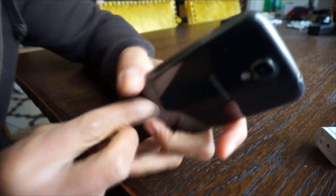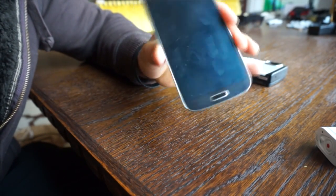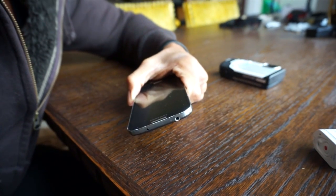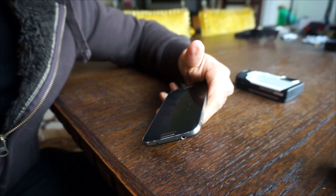And then last but not least, what's always on me is a Galaxy S4. I just want to go off the bat to say, Apple makes better phones than anyone. Like the iPhone is, I think it's just the best phone. It's the sexiest.